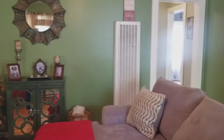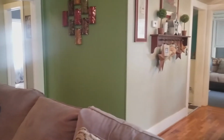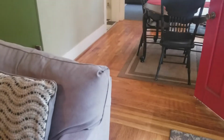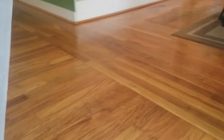We are at 553 Cooper Avenue in Yuba City, located just right down the street from all the fun stuff that happens over on Plumas Street in Yuba City. Lots of activities there. This home was built in 1933, and it's loaded with all kinds of original character, including this beautiful hardwood floor. It's actually laid in a little bit of a pattern in the dining room, which I think is very charming.